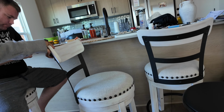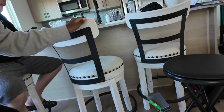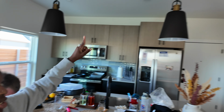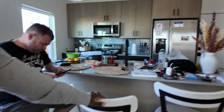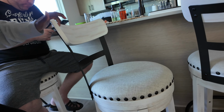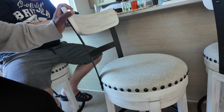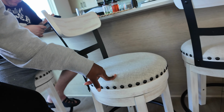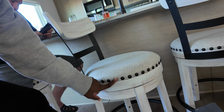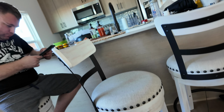You can swivel them around, and they've got this black detail which matches the black detail in the house. It's white paint on the wood, so it's not too dark. The other one was brown wood. This kind of matches our couch, and it's got these black studs for detail. These are nice, right babe? Well, babe is the one that picked them, so he should like them.